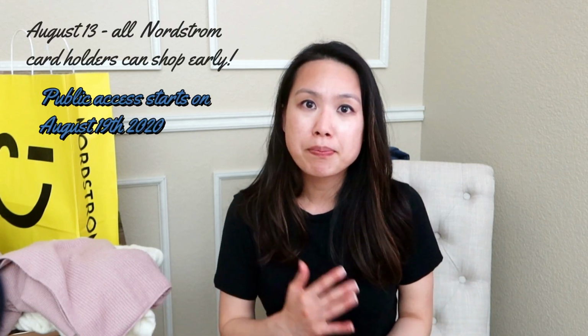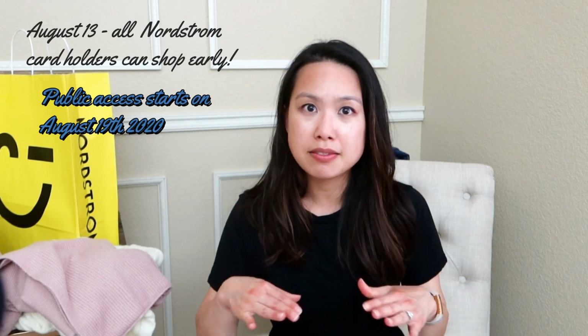and it doesn't cost anything to be a card holder. You just need to apply for a credit card or a debit card at Nordstrom. But of course, only do so if it's okay in your situation. So if you have a card, you automatically get to shop earlier than public access, and early access without any minimum spend is on August 13th.